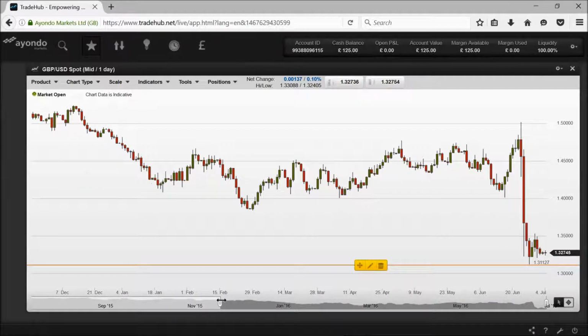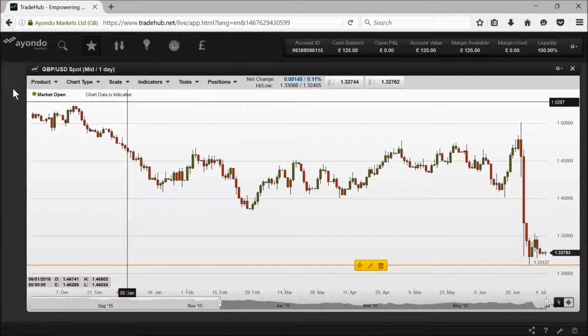But I can't help feeling that after that massive move we saw on the Thursday and Friday of the referendum, and the fact we haven't really had that much follow through since then, maybe everybody who wants to sell has sold already. But we'll see how this week pans out.